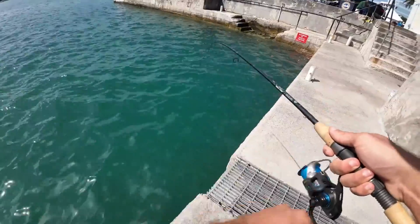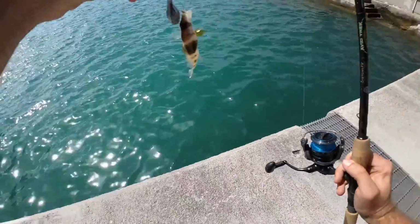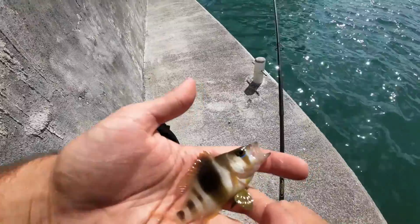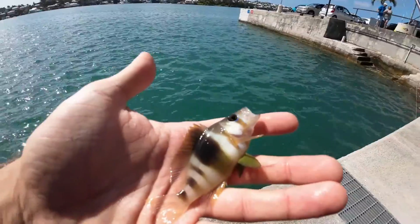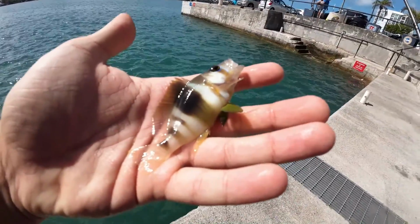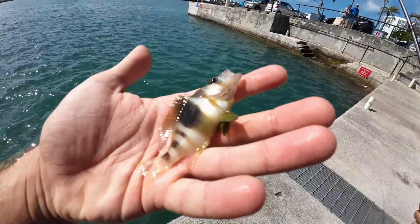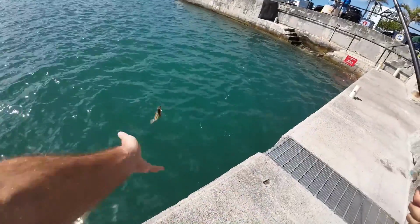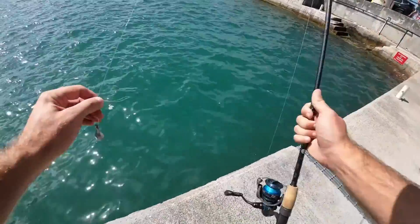There we go. What is this thing? Another barred hamlet. What is amazing to me sometimes is how rare a fish could be in certain spots and then how common it is in other spots. And I've never caught these fish before, even though they're found in Florida. And then over here, the floor is just littered with them.